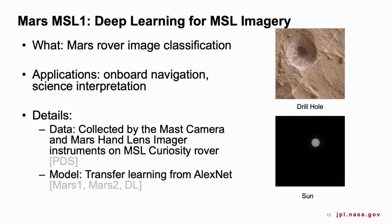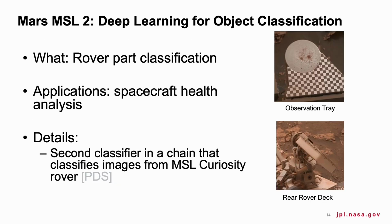If this model predicts the class other rover parts, it is then passed into the next model I'm going to talk about. Some examples of the images this classifier classifies are things like observation tray or the rear rover deck. So applications of this could be for spacecraft health analysis.